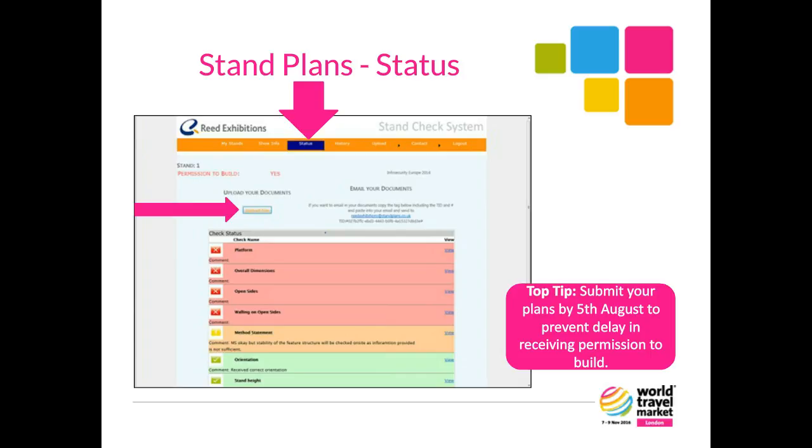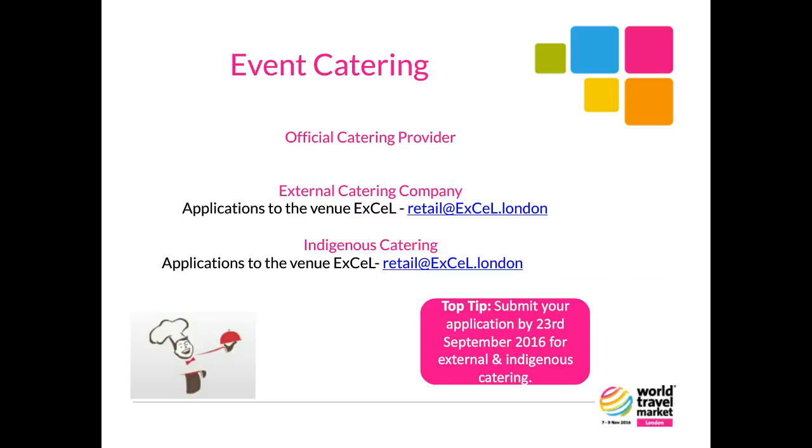If you wish to have catering on your stand, then this must be ordered through the venue's official suppliers, which is Leith's. They will be more than happy to help and advise you on a wide range of options available to suit your requirements and budget, and the contact details can be found within the manual. If you want to use your own catering provider, you must apply for Indigenous Catering, and all applications in the first instance will be forwarded to the venue itself. Only legitimate catering companies will be considered.